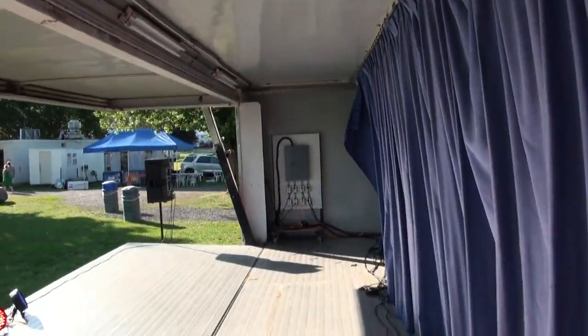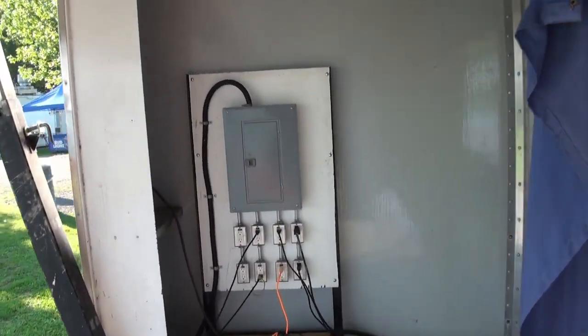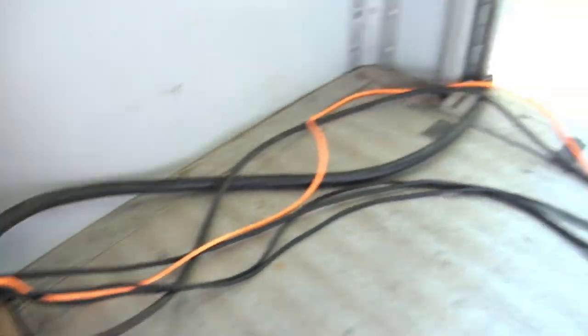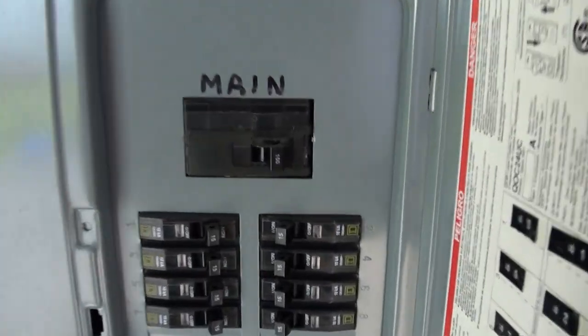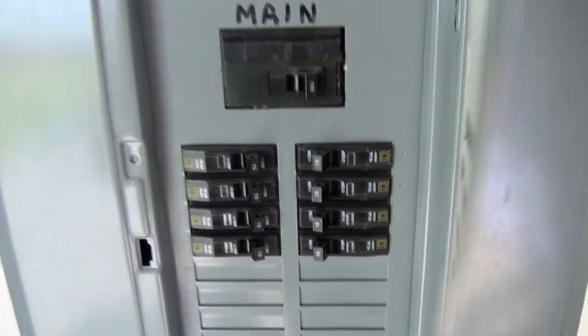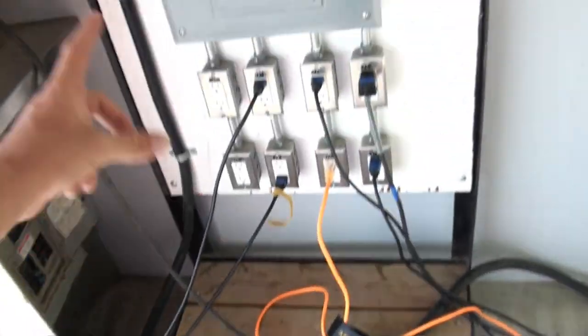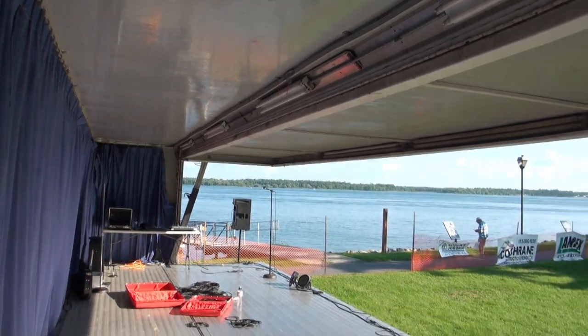Nice. Over here we have a panel, electric panel. Got all your breakers. I believe 8 separate circuits. I don't know if that's hooked up, but we've got 100 amps coming in here. And here's the main panel here. 100 amps on 8 different circuits, so plenty of power to this stage, and you can wheel this breaker panel around. So yeah, it's a beautiful thing.